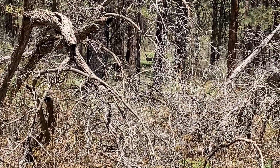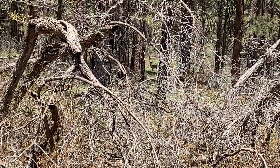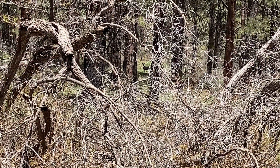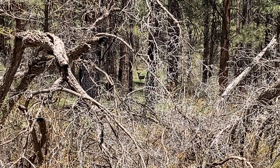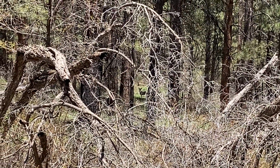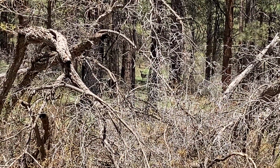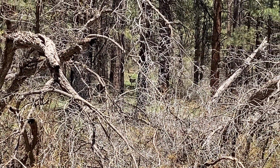Deer. He's not shy. He should run away. Get out of here, bub. Out of here. Can't be looking at humans. They'll shoot you, bub. Go. Get out of here. Yeah, he's not scared. She's not scared. That's a black-tailed deer.